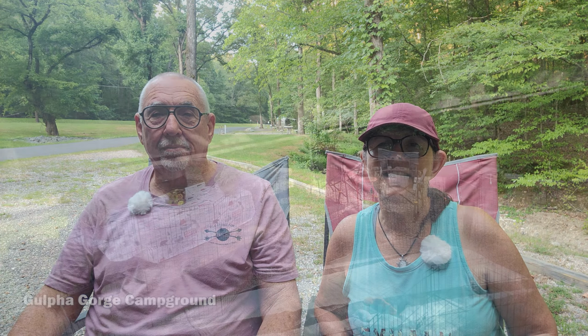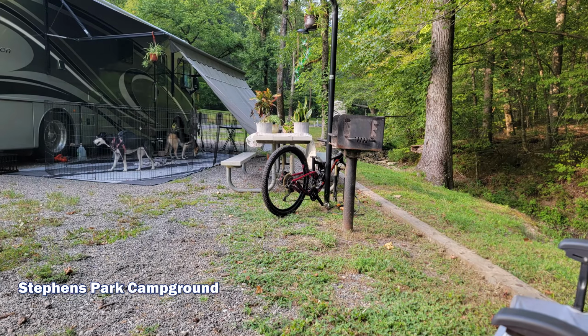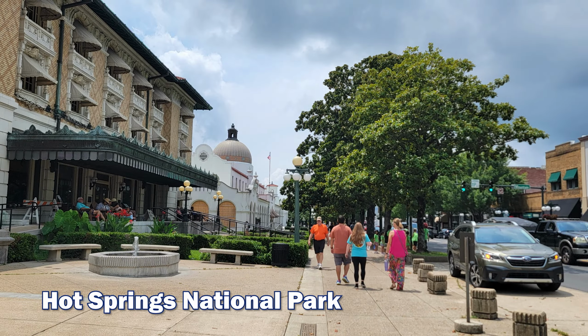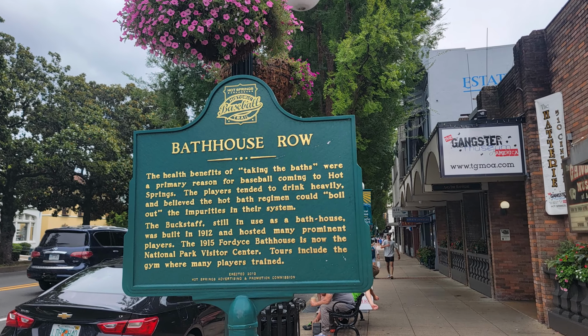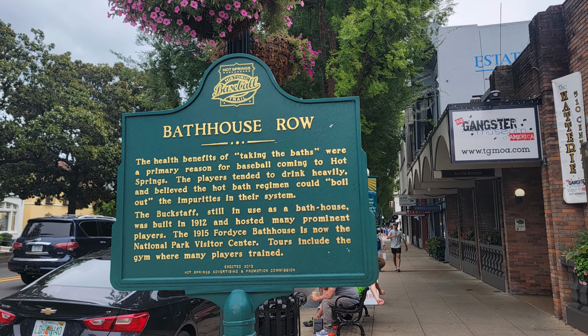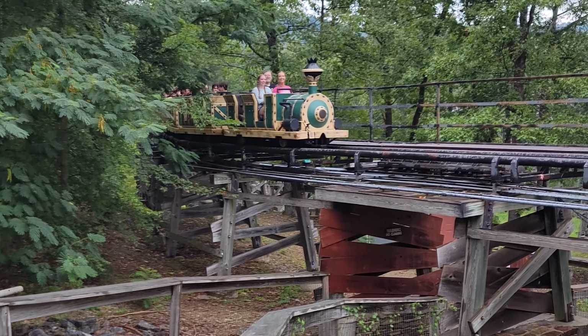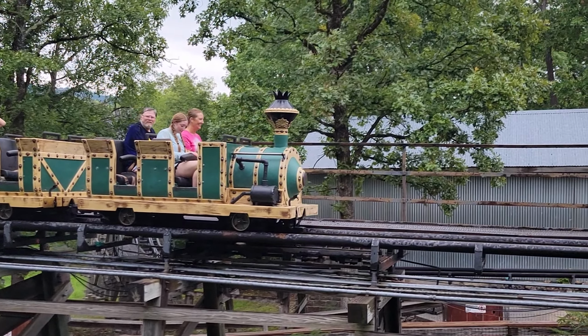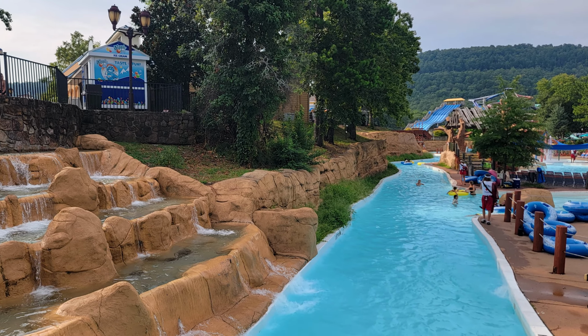So all these parks that we've been at in the past month or so, it's only 25 minutes from Hot Springs, Arkansas. You get to go to Hot Springs, and they've got the bathhouse shops there. And if you like to do other things, they've got Magic Springs, which is not far from there. It's got rides, and then it's got a water park that you can go spend a day on, if you like doing that type of thing. There's a lot to do in the area.